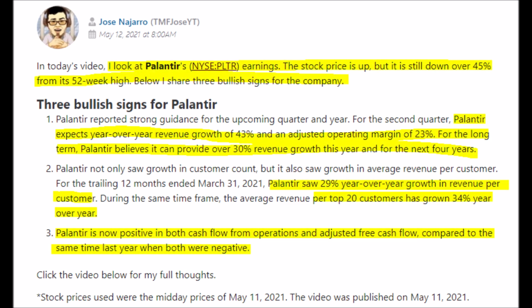For Palantir stock news, Palantir Technologies stock is currently down around 45% below its 52-week high, but I will continue to lower my average price on it because PLTR anticipates a 43% revenue growth and an adjusted operating margin of 23%, which is an amazing statistic for long-term investors because this momentum is supposed to happen every year for the next 4 consecutive years, which is absolutely insane.